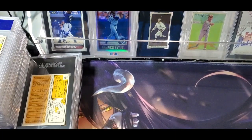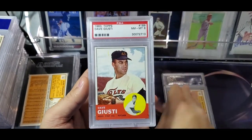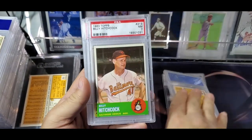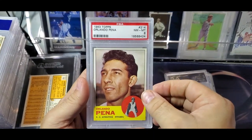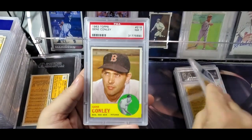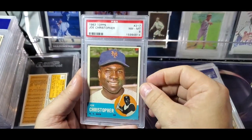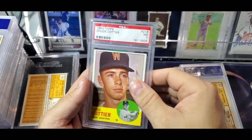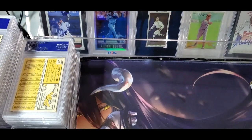Making little piles here. All right. We'll see if we find any more Hall of Famers, because again, I haven't seen these cards in forever. And any Pirate player, I definitely would want to get in an 8 just because I like the high-end Pirate players. Former Pirate, Joe Christopher. He was on that 1960 team that won the World Series.